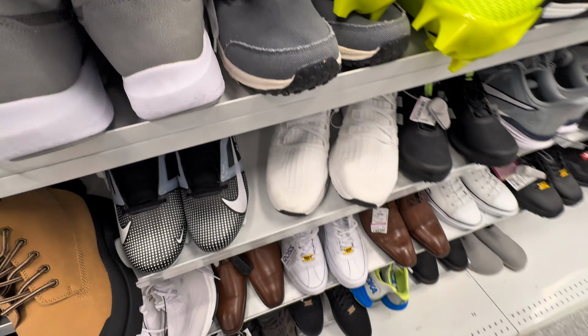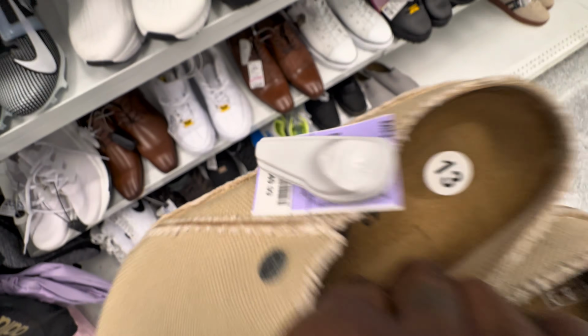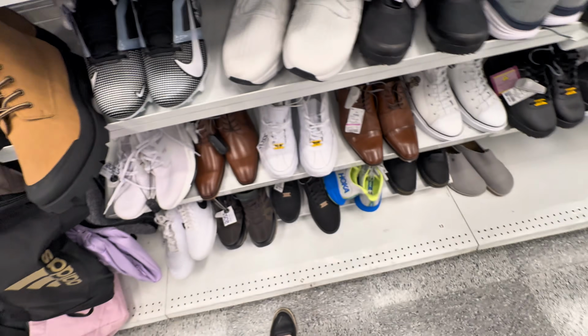And also, when we keep going down, Sneak Crew, they got the Birkenstocks in here too. But this Birkenstock is size 13 for $50, and I like the style of it. It's a different upper, but you can still see the inside of the Birkenstocks. So those sit on the shelf too now, Sneak Crew.